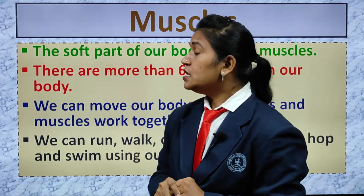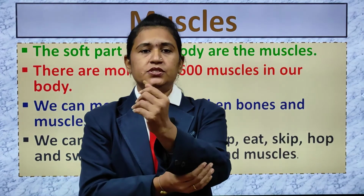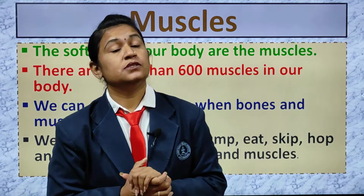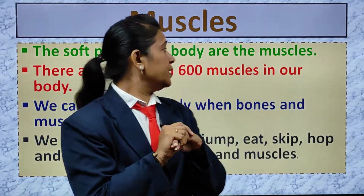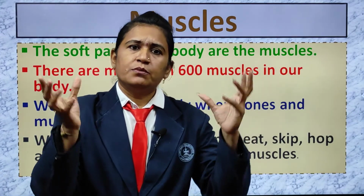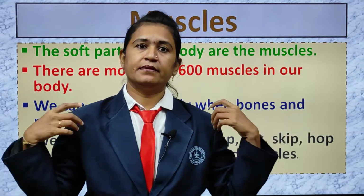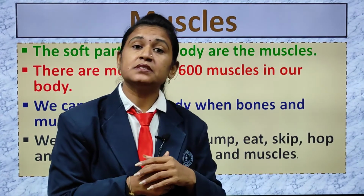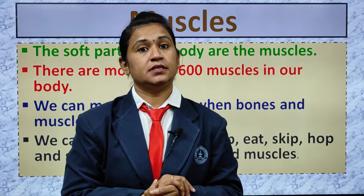Now, muscles. The soft parts of the body are called muscles. When you touch your hand or your leg, you can feel something very soft. That is called muscles. On the bones there are muscles, which help us to move. Bones and muscles together help us to move and bend our body. There are more than 600 muscles in our body. How many muscles? More than 600.